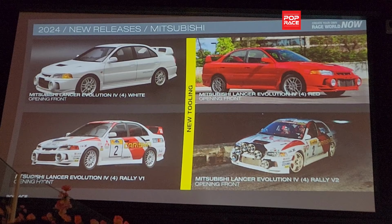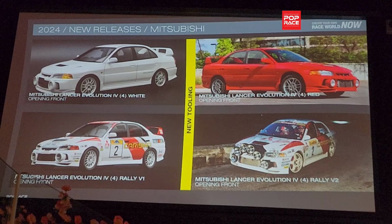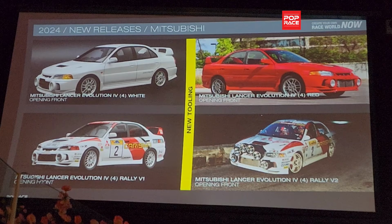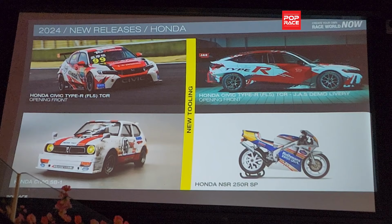Some people say to me that they love the Radical and the Shibish, kind of like the Evo 4. I think it's a very nice car. And for rally, these days people like racing mostly F1 or GT, but rally is also one of the favorites for Pop Race. Civic TCR. With this one, Honda is our exclusive, so we can build this TCR race car.